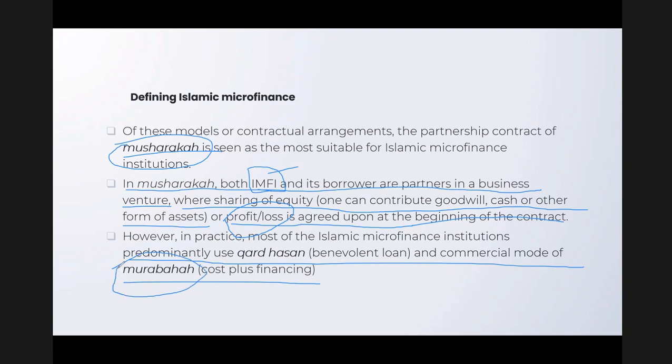Murabaha is cost plus financing. Cost plus financing means they purchase the goods and they sell those goods to the borrower on a cost plus basis. So for example, if some machinery is required by the borrower, the Islamic microfinance institution purchases that machinery from the market, say for example at 10,000 rupees, and sells that machinery to the borrower at a price of 10,500 rupees. So that 500 is actually the profit of that Islamic microfinance institution.